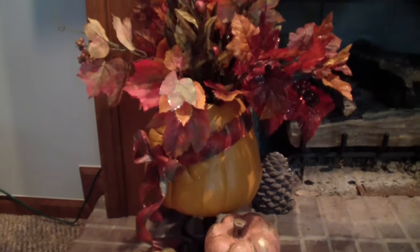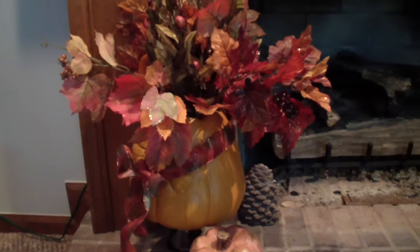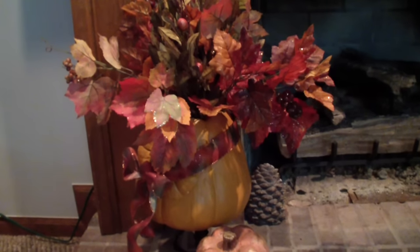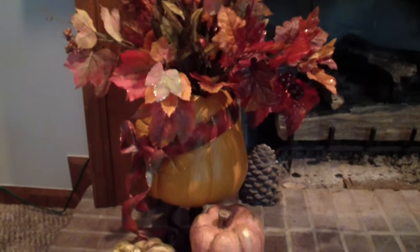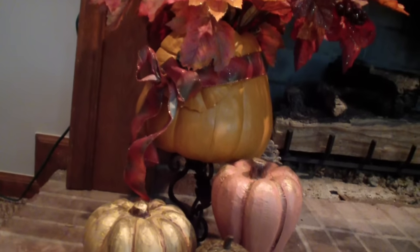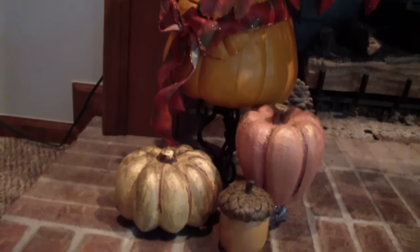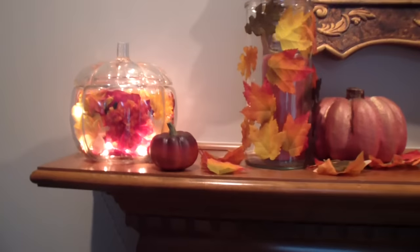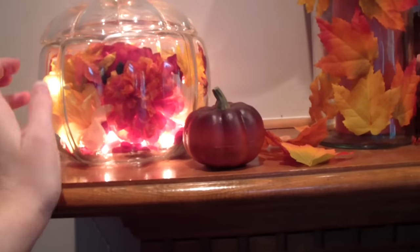I used to have this on my kitchen table, and then it got to be too overwhelming, because when you put it on the table, you can't see anything in front of you because it's really large. So I decided to put it on my mantle, and underneath here is a candle holder that I also got as a little housewarming gift from my husband's cousin. So really nice. It just adds a little bit of height to it. And then this was my mom's. It's a candy dish that I put some white lights in and then just some fall flowers.